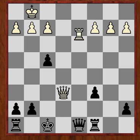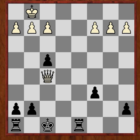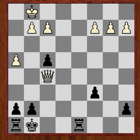And after rook takes d8, check, king g8, and now h4 to stop the back rank mate by my rook. Now if you assess this position, it's a queen and pawn against 2 rooks, and you think 2 rooks are better than the queen, but this position is miles better for the queen.